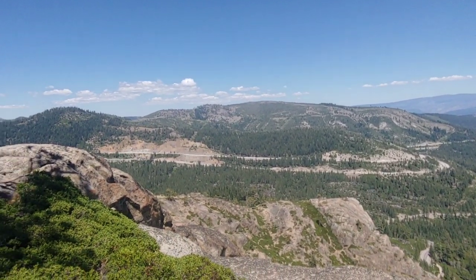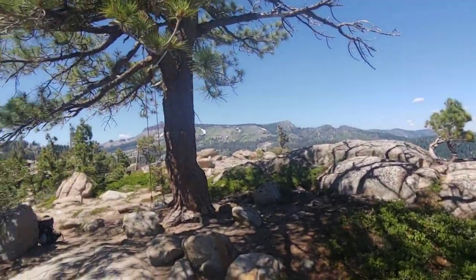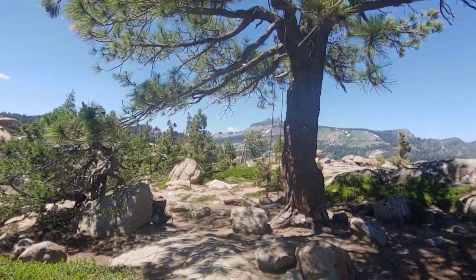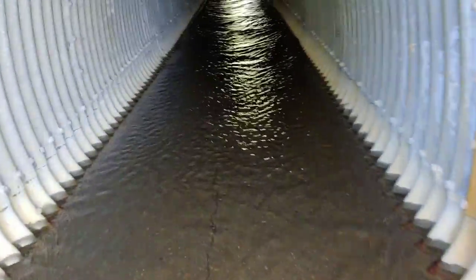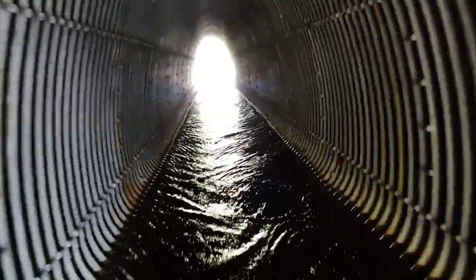Oh, freeway. This is neat. What a fun little secret. I love it. All right, crossing under the freeway. Look at my little water shoes. I love them. Well, hopefully there's no rats swimming in here. Ooh, it's really cool in here.